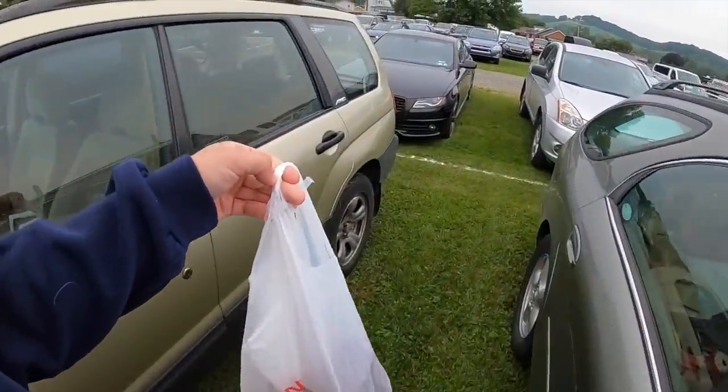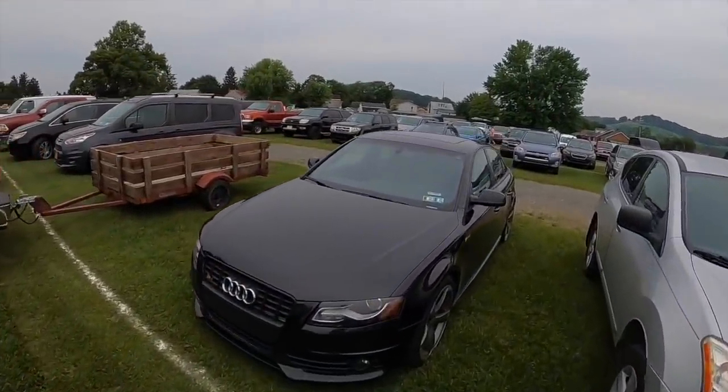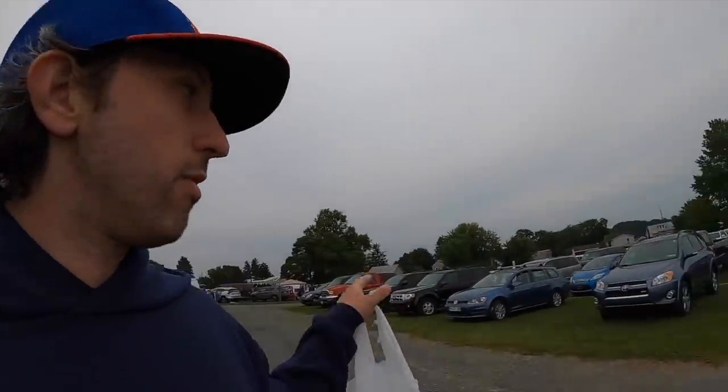Alright, so I've picked up one bag of goodies so far. It's starting to get pretty packed over here. I wonder if they're going to open up that second field. I have a feeling they will, because I only have like 6 or 7 more spots in that triangle area that's open. Oh, there's my car.